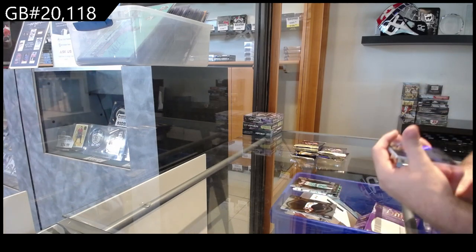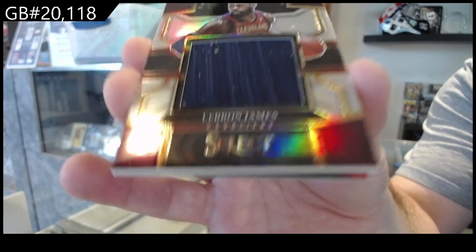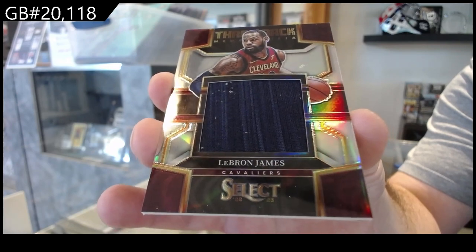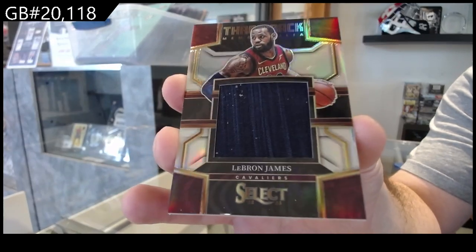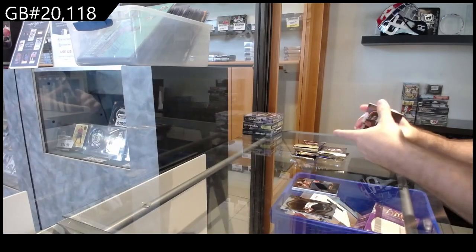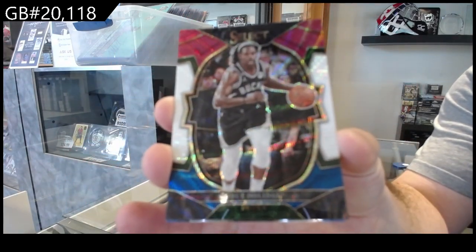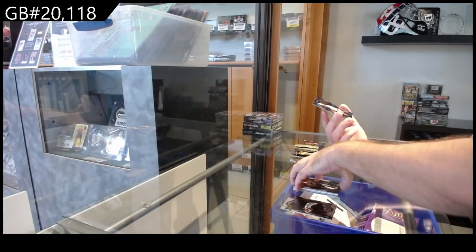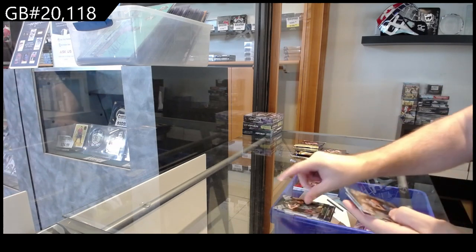Oh boy, that's sweet. We've got a throwback jersey for Cleveland, LeBron James. I figure that's got to be something. Throwback memorabilia, LeBron James for the Cavs. We've got a Holiday for the Bucks. Again, the amount of multicolors here. And base. Well, I don't know how many times I've ever opened a LeBron James memorabilia, so that's pretty damn cool for me.